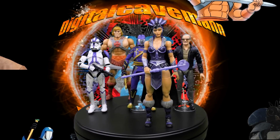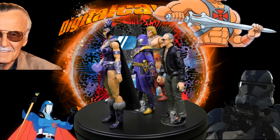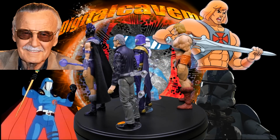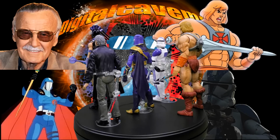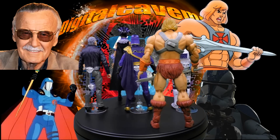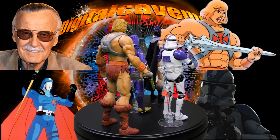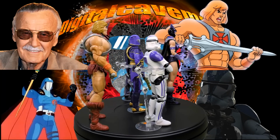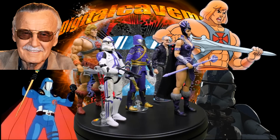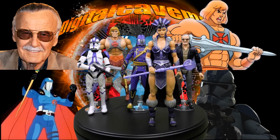For our last set of comparisons, here we have the Masters of the Universe Masterverse, Masters of the Universe New Eternia Evil-Lyn, with, from the Marvel Legends series making his cameo appearance, Stan the Man Lee. From the G.I. Joe Classified series, the Hasbro Pulse exclusive Regal variant Cobra Commander. From Star Wars The Black series, the Archive Edition 501st Legion Clone Trooper. And our final Masters of the Universe comparison, the Masters of the Universe Masterverse 40th Anniversary He-Man.